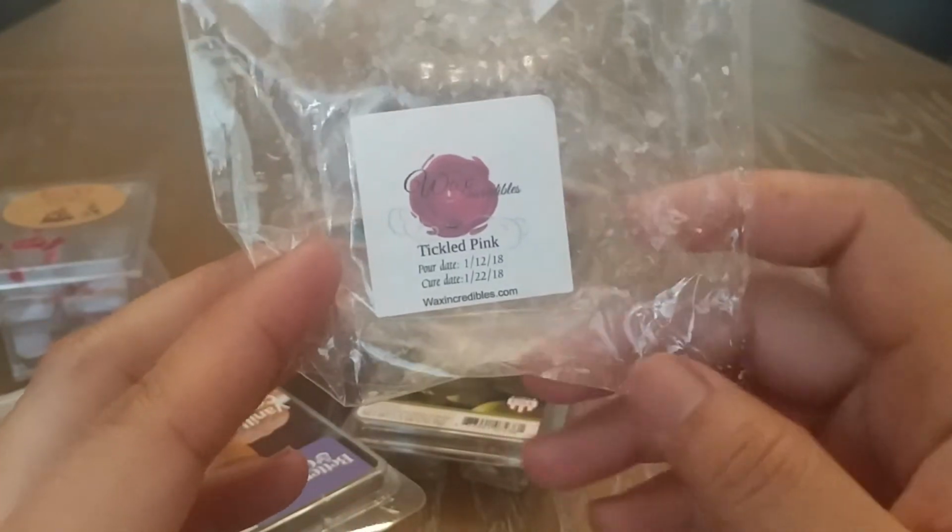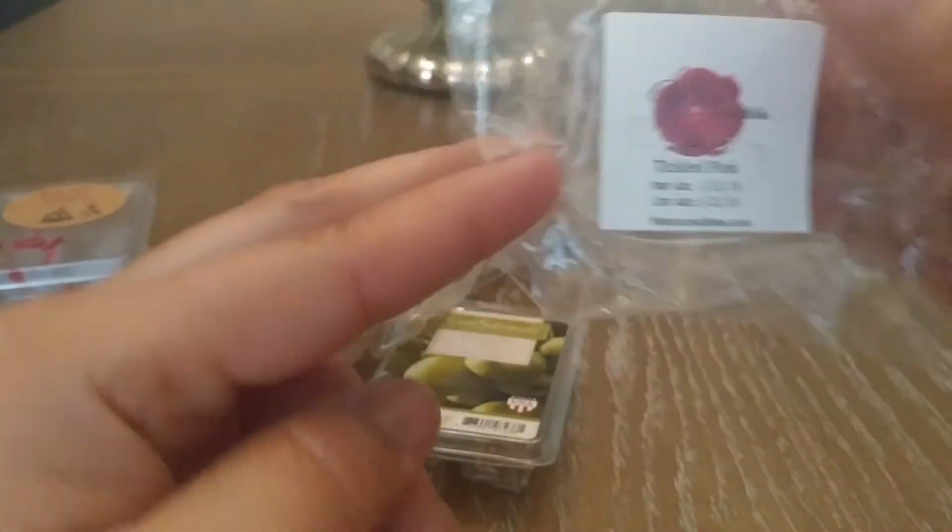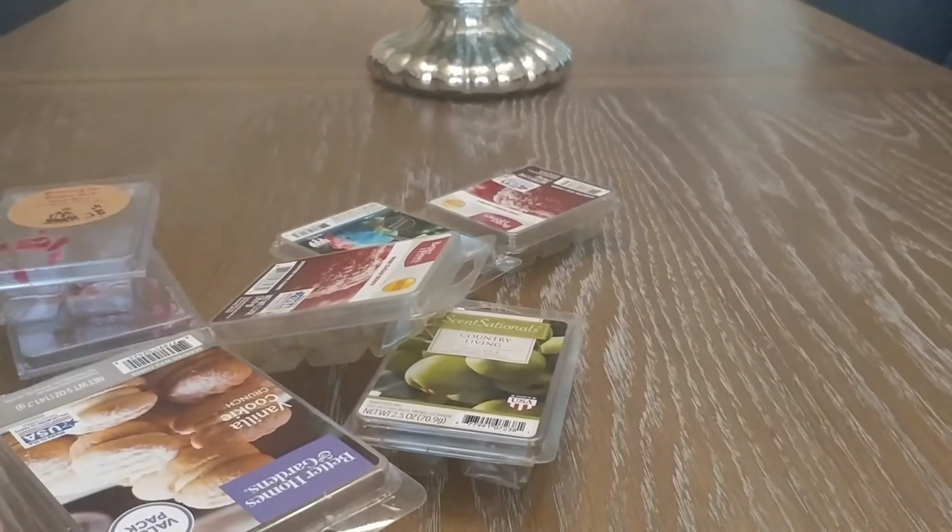Then I have Tickled Pink. And I think this one was the black raspberry, vanilla, and pink sugar. I believe that's what this is. And I loved this. Oh, it smells so good. It's so girly and perfumey. And then the blackberry kind of adds this juiciness to it. It's so pretty. Oh my goodness. I freaking love this scent.